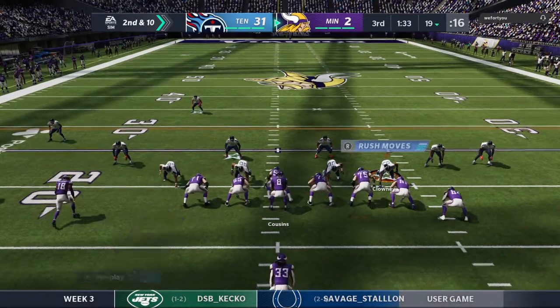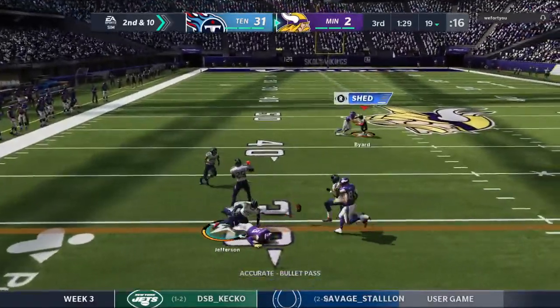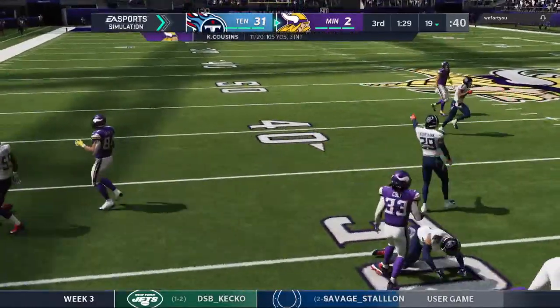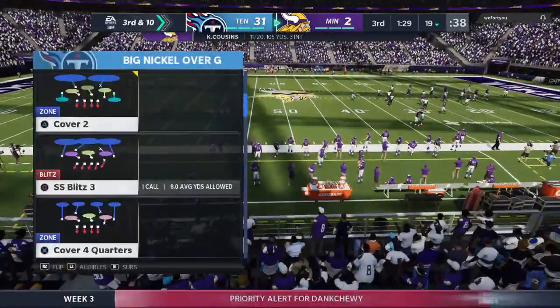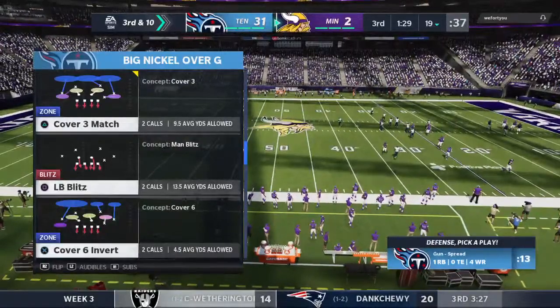Glad to have you with us from Minneapolis. 3rd quarter here, 2nd and 10. And that'll be incomplete. Took a pretty good shot as he tried to pull that one in. Couldn't hang on. Brings up a 3rd down.